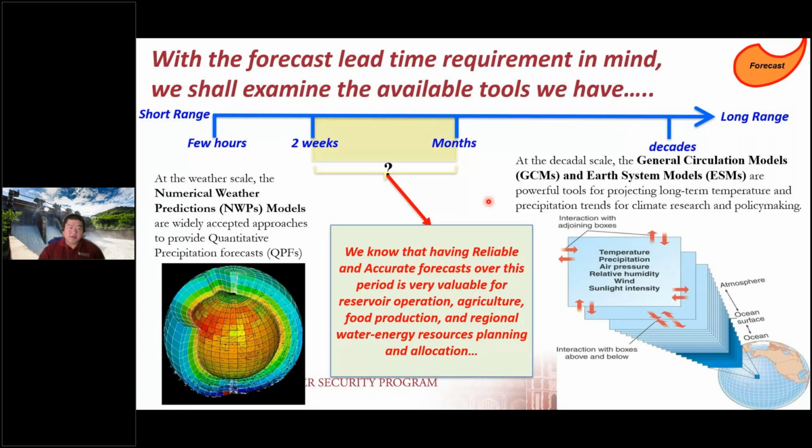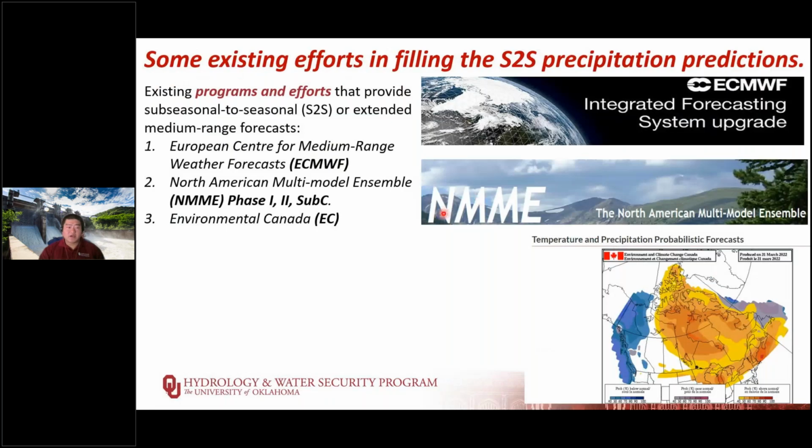Also, among the existing programs and efforts, we do have a couple of internationally contributed projects from different countries. In Europe, we have the ECMWF, the European forecast product, which can provide a medium-range forecast. Over the US, we have NMME, the North American Multi-Model Ensemble, Phase 1, Phase 2, and also the newest SubX product. Also in Canada, we have Environment Canada.